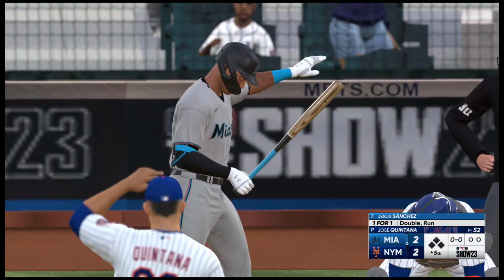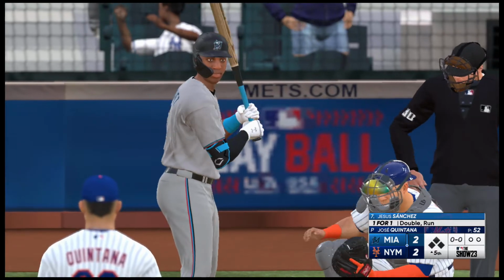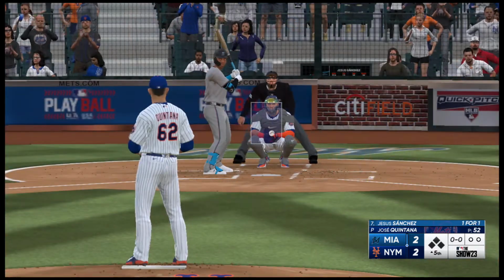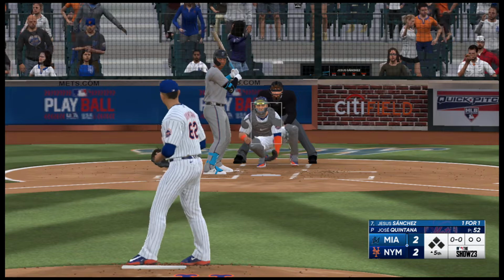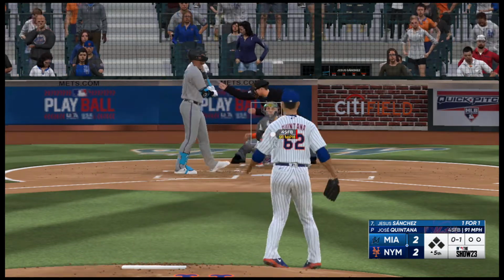All set for the start of the inning. And now for the Marlins, Jesus Sanchez. The right fielder, number 7, Jesus Sanchez. And a pitch. And that's through there for a strike.